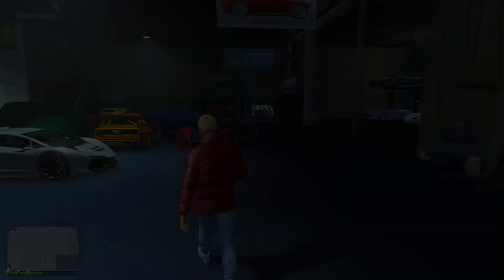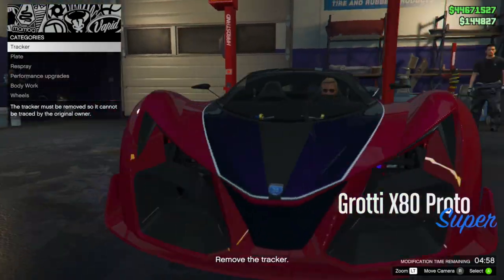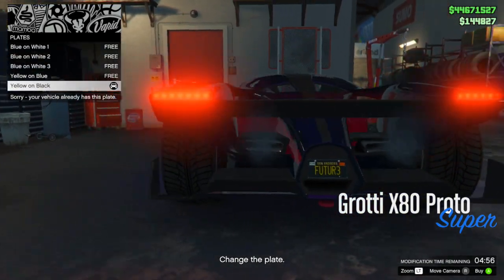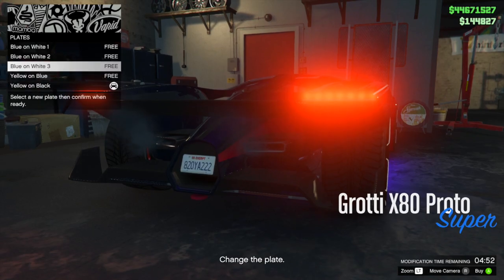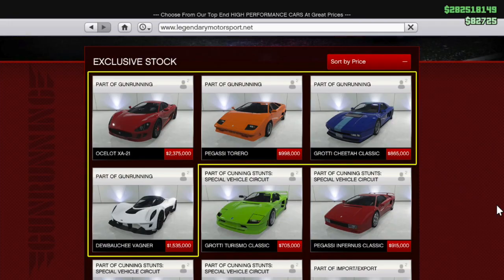Today what we're going to be talking about is more details about all the unreleased content, and we actually get to see what these unreleased vehicles look like on the website, and this actually confirms two things. So this is the first set right here. This is the Legendary Motorsports site. This is 4 out of the 6 unreleased vehicles.